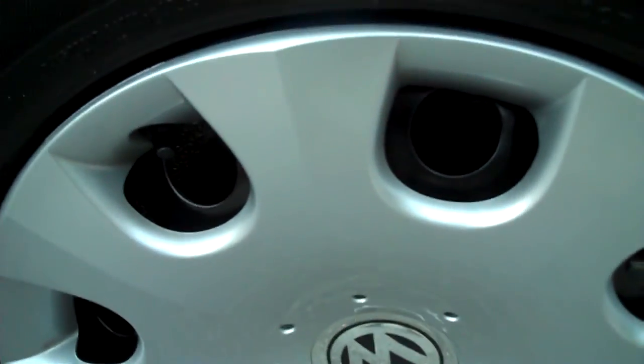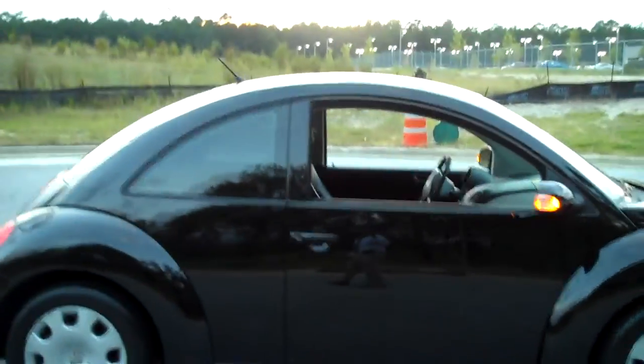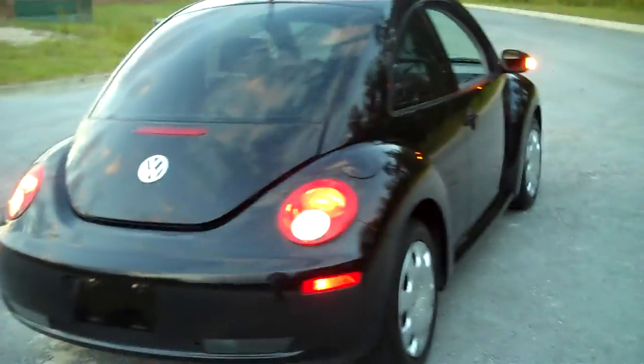Car has hand cooked tires, factory wheel covers. Tires still have good tread wear remaining. Side mirrors have integrated signal lights. So peep in the rear here. You have spare and tools.